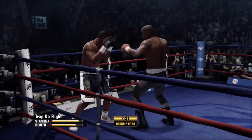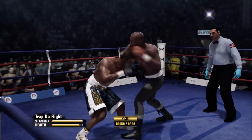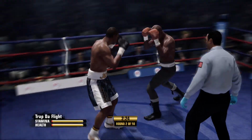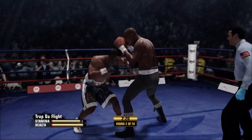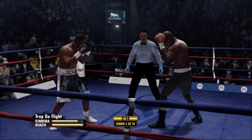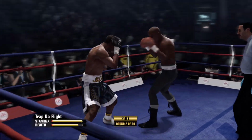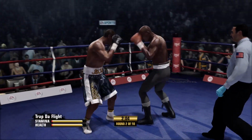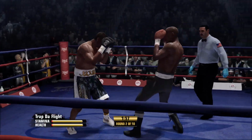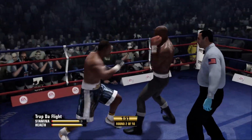Digging in with a left to the gut. There's the combo to the body. Flush right hand to the body. Johnson's making for a tough target there. He gets away from that punch. Nichols' right hand scores well that time. So right from the start in this fight, he's committed to the body shots.